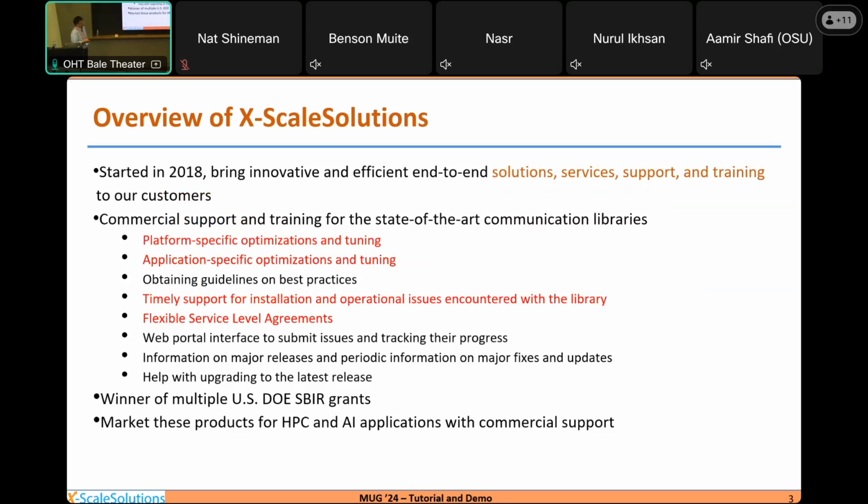We basically provide training as well as commercial support for platform-specific optimizations and tuning, as well as application-specific optimizations and tuning. Those are two different things, okay? We also provide guidelines to use our products for best practice. Since we are commercial products, we guarantee your service level based on your contract. We also have a web portal interface for issues if you need help, as well as for tracking the progress of how they're addressed. We also constantly update our product. If you have a contract with us, those updates are free.